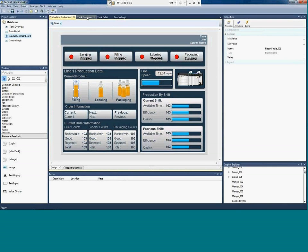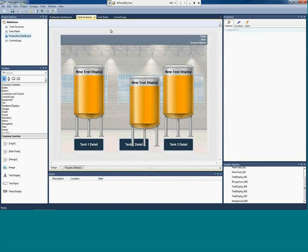What I'm going to do is select the tank overview screen. Gordon and I have been working on this project together, and you can see that he's the last person who edited the screen, and unfortunately he left it in a state that is undesirable. However, it does give me an opportunity to show you that, as you would expect with any world-class designer, I have the tools readily available to quickly clean this up.